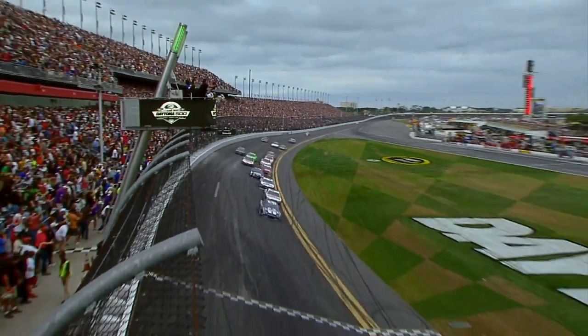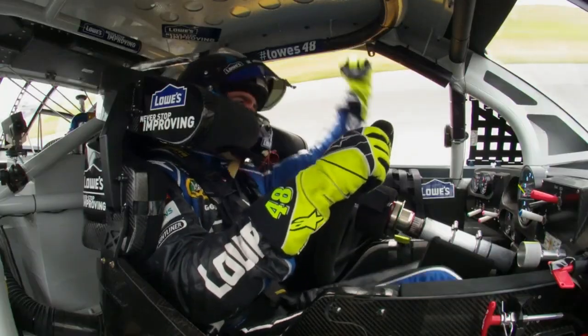For the second time, the Daytona 500 goes to Jimmy Johnson and his Rick Hendrick Chevrolet.